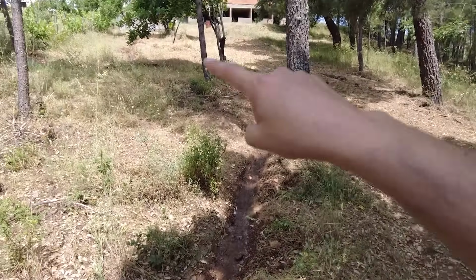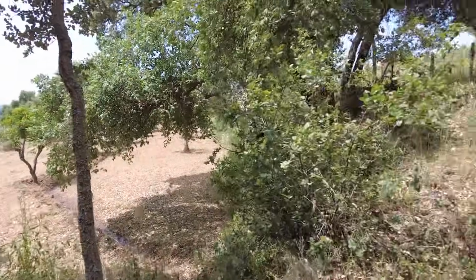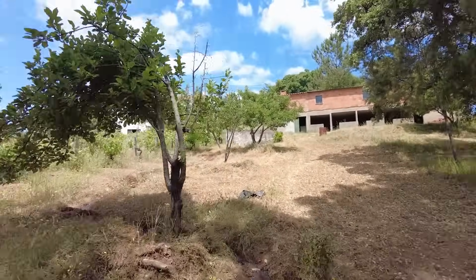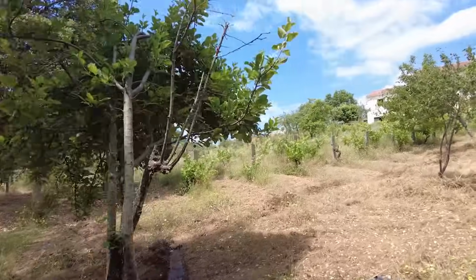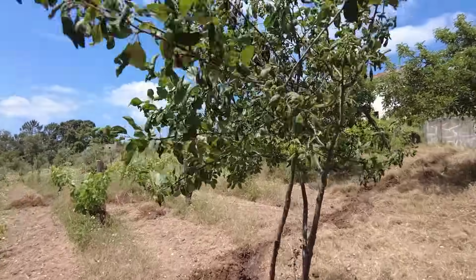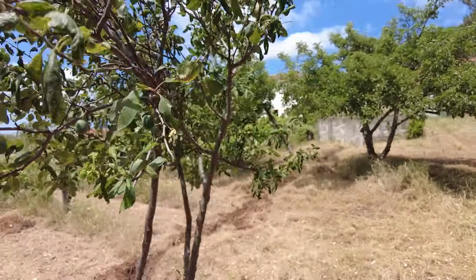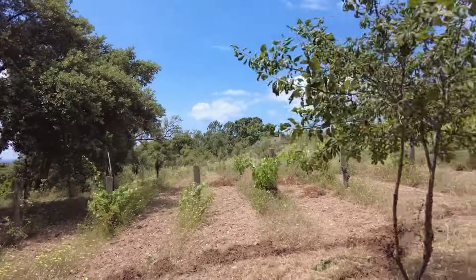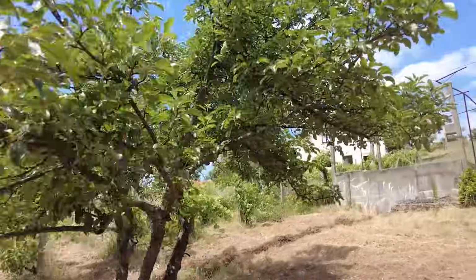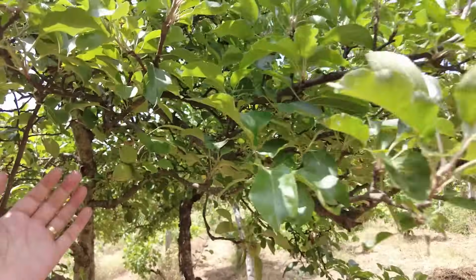So this is a trench coming from the tank, then it goes down, and no electricity is being used for this. And we reach the vines again. Another plum tree, another plum tree. Wait, I believe I've seen a plum. There you go. Here, another one here. So yeah, vines again. Another fruit tree. Apple, I believe. There you go.